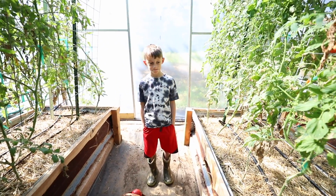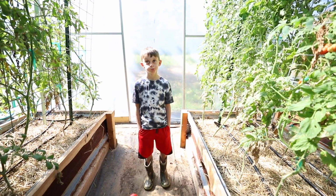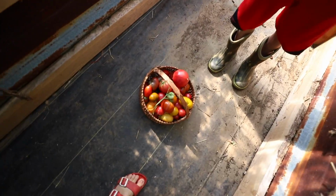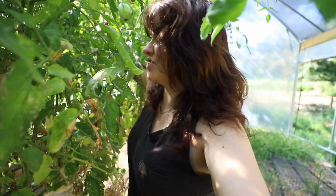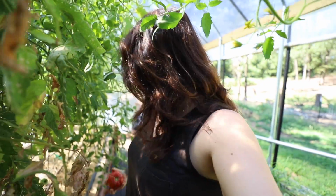You know, I'm out here picking these today because last night when Nana and I came out here, there was way more than our baskets could hold. Hey, it's a good problem to have, I think. I've learned a lot about growing in high tunnels this year, and I want to try next year doing some of the lower and lean method of tying them up.